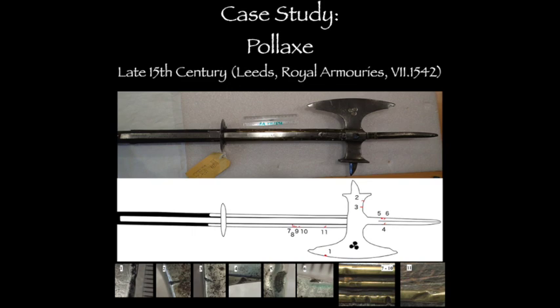And then finally we have this lovely late 15th century poleaxe at the Royal Armouries Museum in Leeds. Sadly, last time I checked, it's not on display. And there's a handful of damage points on this piece. The first one is a small rounded notch, which is on the lower part of the axe head. And given the location, this is probably the result of an offensive action that was either set aside at this point or managed to strike a surface there and was later maintained into that rounder notch in order to prevent it becoming a weak spot.